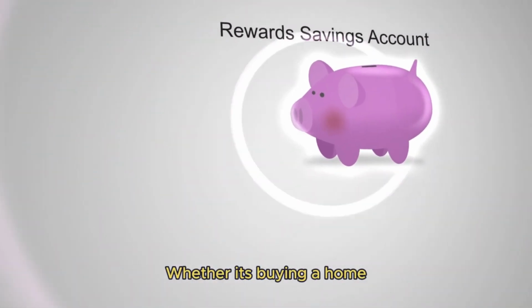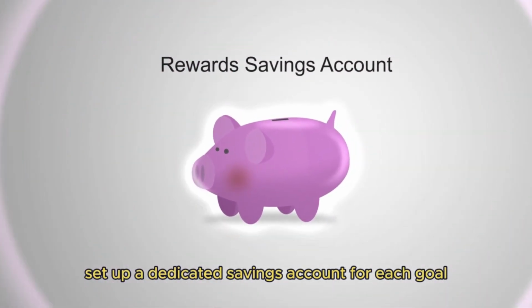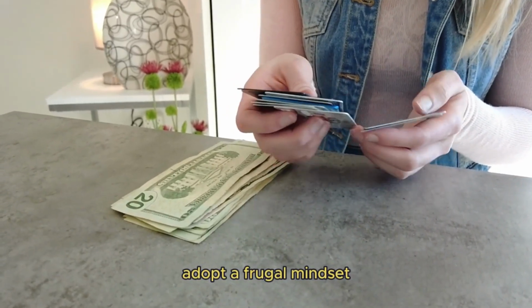Whether it's buying a home, funding education, or taking a dream vacation, set up a dedicated savings account for each goal. To maintain your financial progress, adopt a frugal mindset.